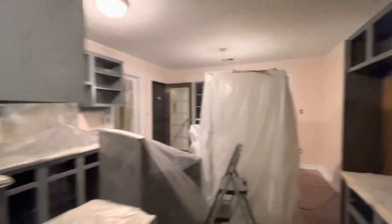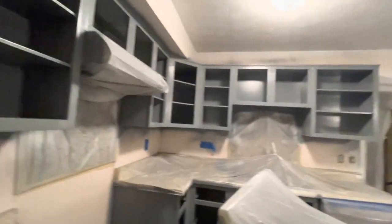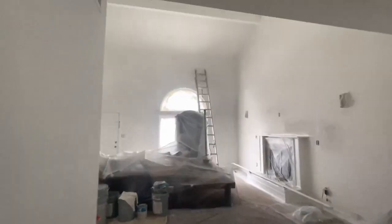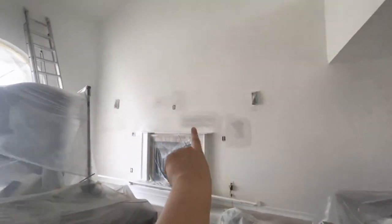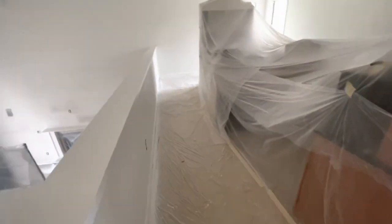So this is the kitchen now that they've just painted the cabinets. And oh my god, when I tell you, this place looks 10 times more modern. So right now they have done the first layer of paint on basically the rest of our entire house. There's still these patches that they need to fix. Our door looks like brand new, and this makes me kind of want to cry. It looks so good. This was our loft area.